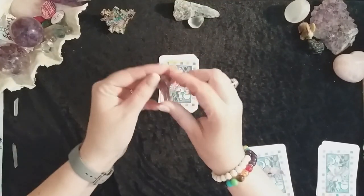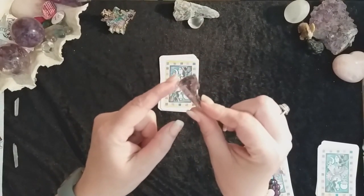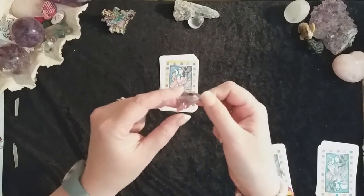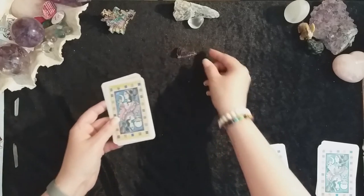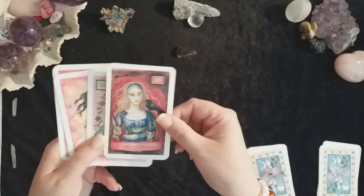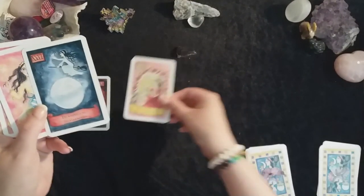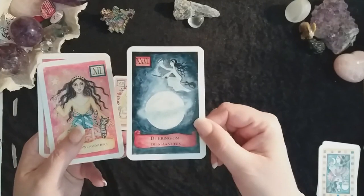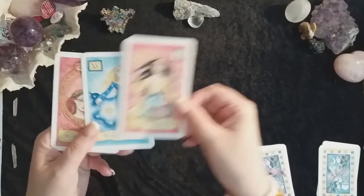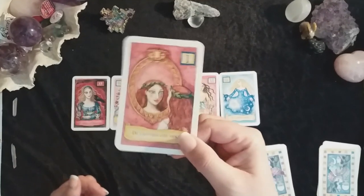So for those of you who chose the orchid andara, let's see which witch you are. You are the abracadabra witch. You are also the happy witch. And you are the circle around the moon witch. And you are the three wishes witch, and the heavenly witch, and the ageless witch.